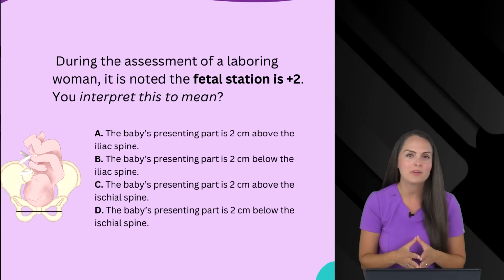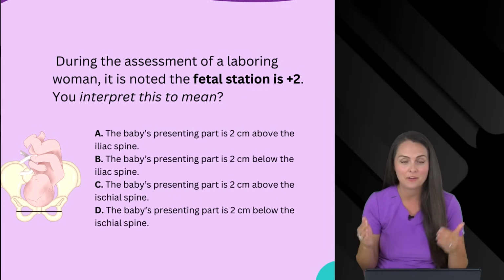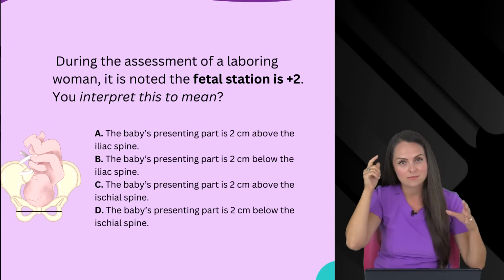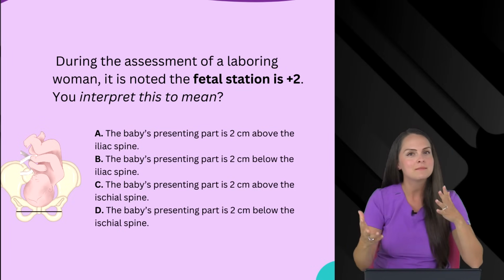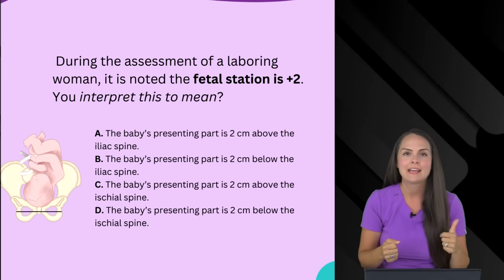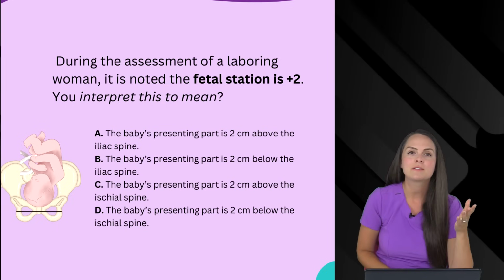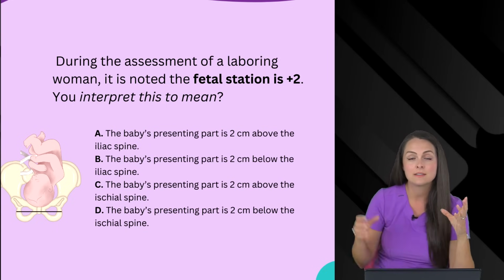What is this? Well, this tells us where the baby's presenting part is located in the pelvis. So when we're talking about presenting part, we're usually talking about the head, because most babies are head down and that's how they're going to come out. But sometimes babies like to throw us off, and it could be their hand, their foot, or so forth. So in other words, this fetal station is giving us an idea of how far that baby has descended down in the pelvis so we can be prepared for delivery.